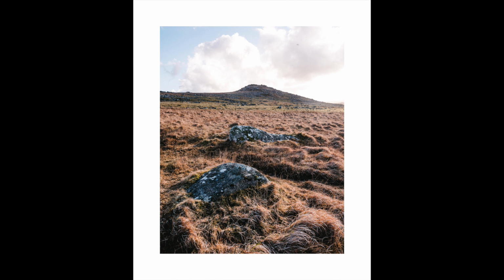I'm not such a fan of this one, but I included it because you'd seen me take the picture. I'd recorded myself taking it, so I wanted to show you an attempt and a concept which I had but didn't work out quite as planned. Now I have got that lead in from the foreground, and there is some texture and there's lichens and mosses on the rocks, but they just don't quite give enough interest to the image.